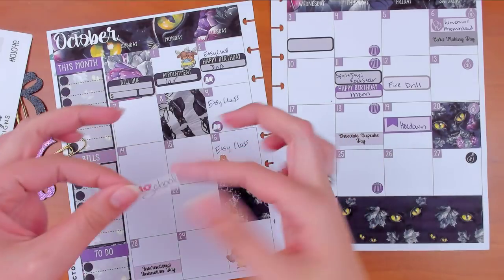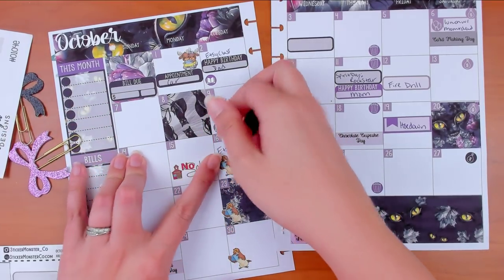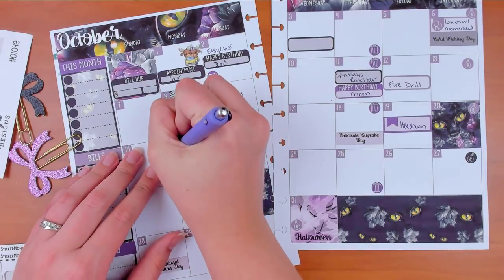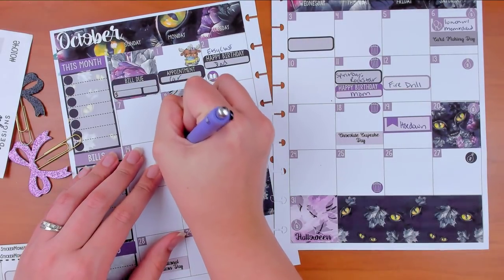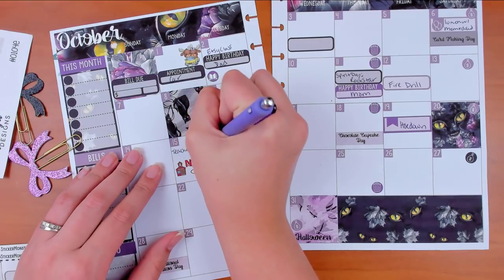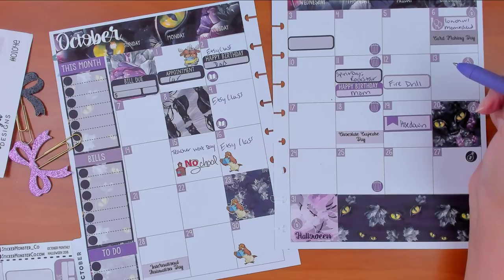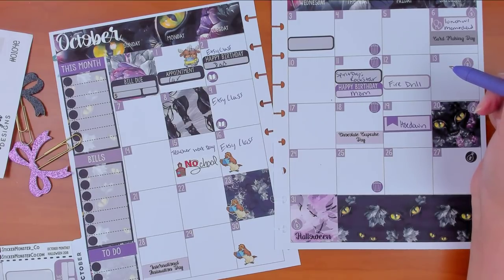These are from Ashley Designs. There's no school for my son on the 15th. I have a teacher work day. So I'm going to write in teacher work day. Because this is the end of first quarter. And so that's why we have a day off to catch up on grading and plan for the next quarter, etc.